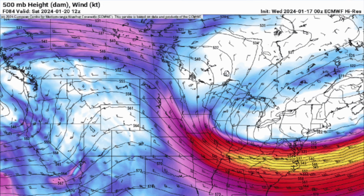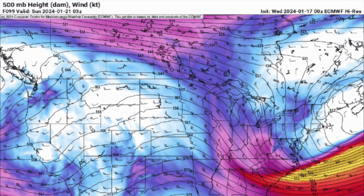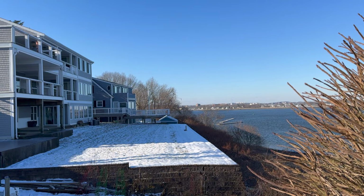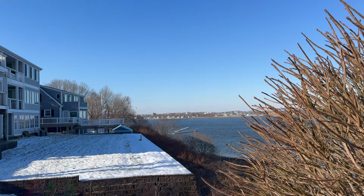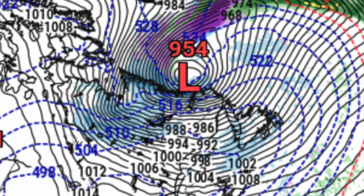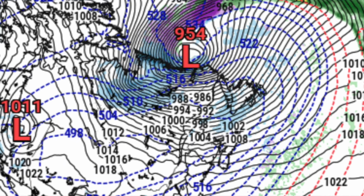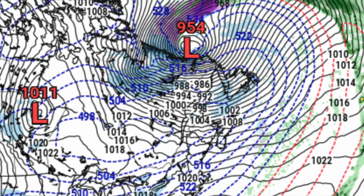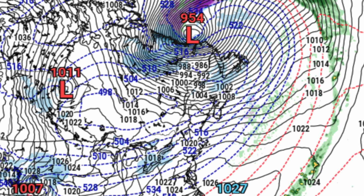Is just to the south of it, that wave that's coming across Oregon is going to race across the country, going south to the mid-Mississippi Valley and then turning north toward New England. First of all, I want to show you what happened to yesterday's storm. The forecast in 24 hours is for a 954 low there in the Labrador Sea. That is our storm from yesterday. And that's going to try and help block the next storm and make it miss to the south.